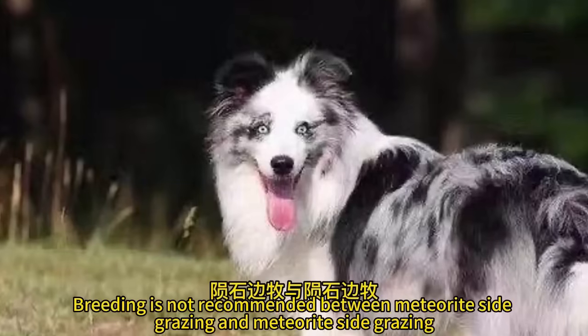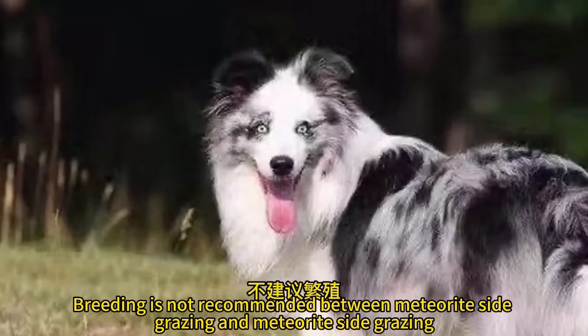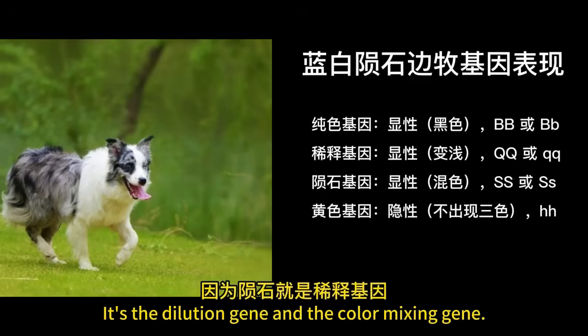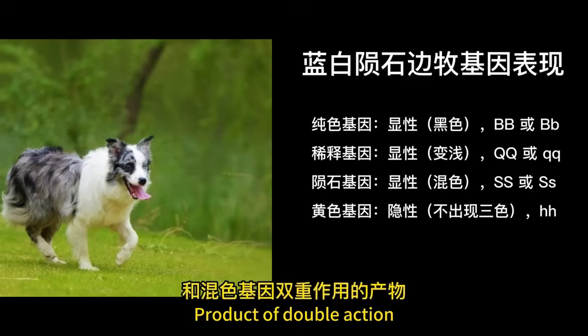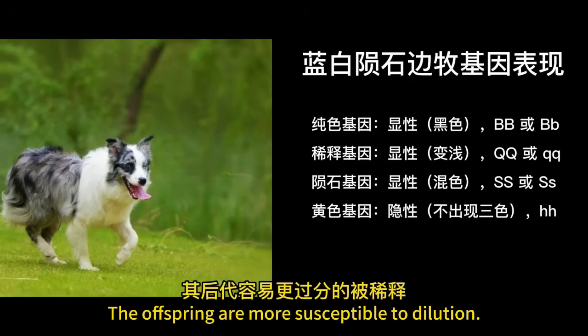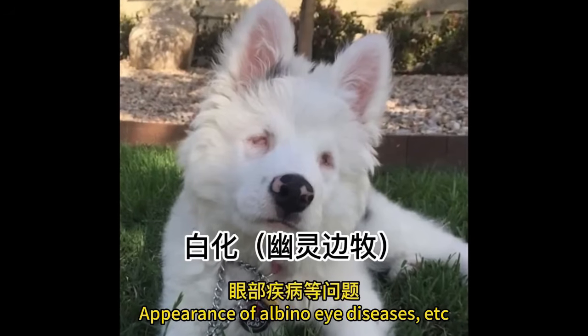What else? Breeding is not recommended between merle Border Collies and merle Border Collies, because merle color is the product of the double action of the dilution gene and the color mixing gene, with genetic instability. The offspring are more susceptible to dilution, appearance of albino eye diseases, etc.